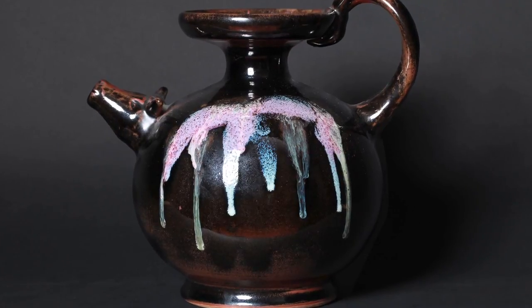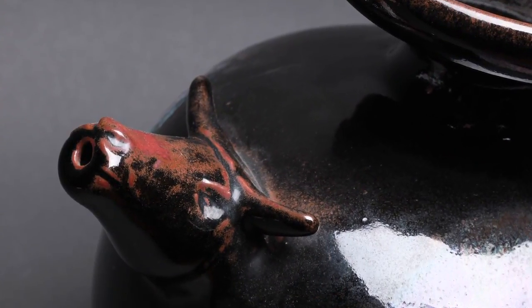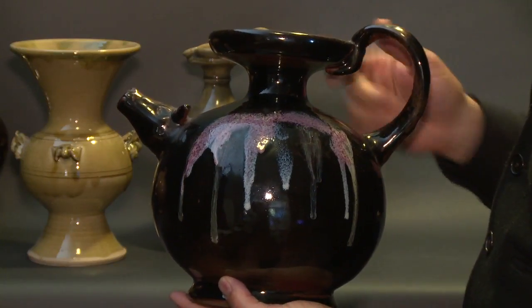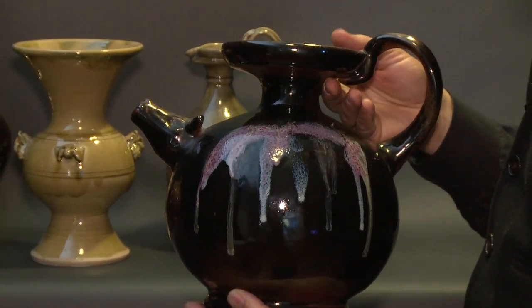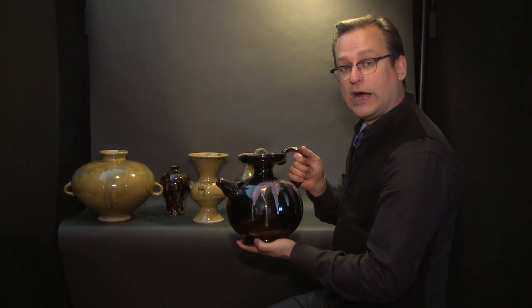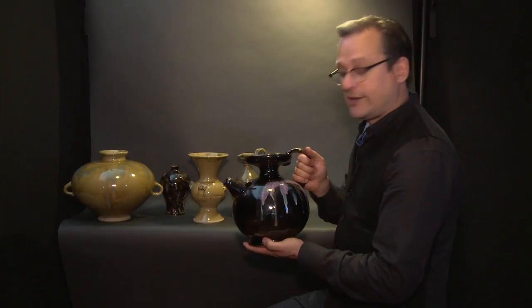If we look at this Jin Dynasty form, it's called an auspicious ox vessel. And I did it in honor of the year of the ox. It would usually have an animal head on front, a handle, and a wide mouth. You would use this vessel for pouring in fresh water into the tea kettle to top it off. You could also use it for serving wine or water or various other liquids.